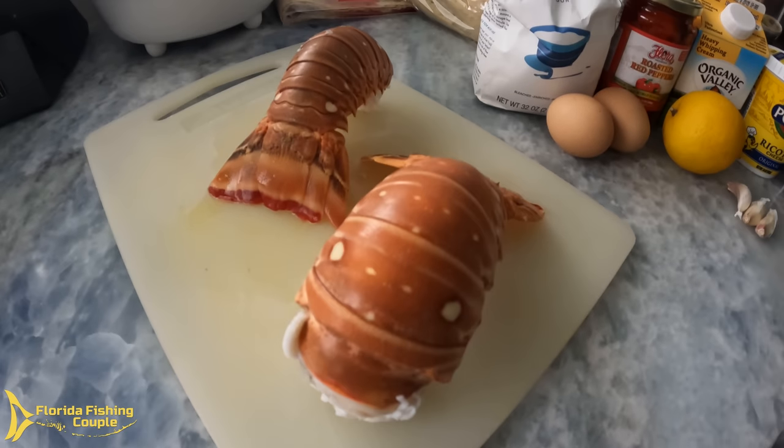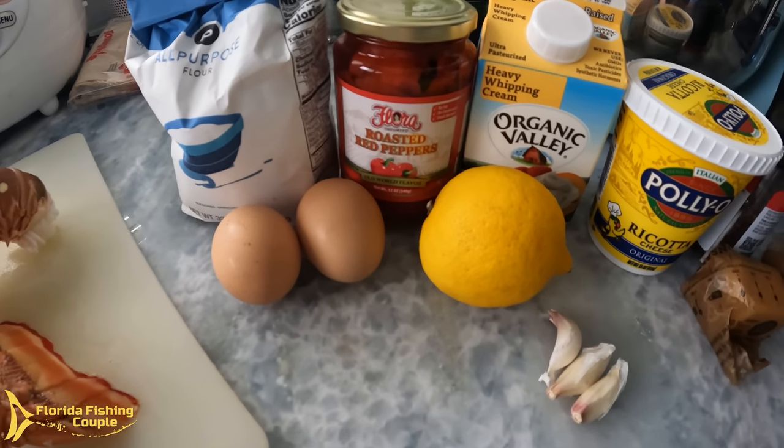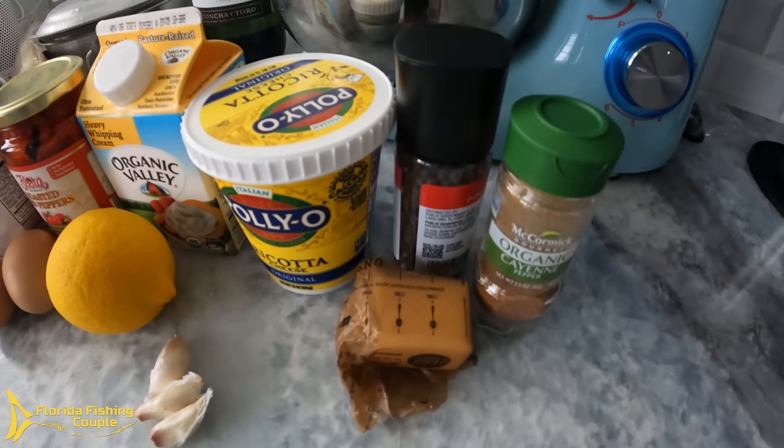Here are all your ingredients. We've got lobster, flour, eggs, roasted red peppers, a lemon, some garlic, heavy whipping cream, ricotta cheese, butter, pepper and cayenne pepper. With this set of ingredients, this recipe is going to be rich but fresh and bright. It's so delicious. Everyone in your family is going to absolutely love it.